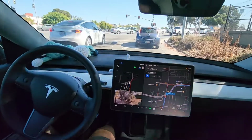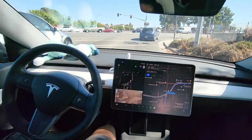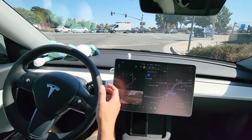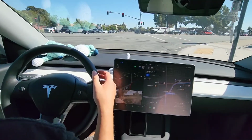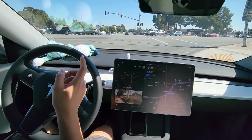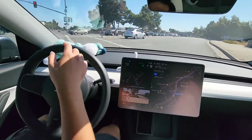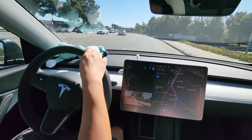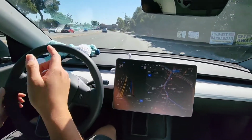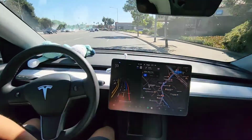Okay, let's see how it handles this, because it's a red light. I don't know if it's going to turn green in time. Is it going to just go? There's no cars. Technically, it should go. I don't think it's going to go. So I'm probably going to push it. Okay, I'm going to push it because there's no cross traffic, but I think it saw this one car here. Oops, I accidentally disengaged it. I pulled too hard. It told me to apply pressure, and I pulled a little too hard. Okay.